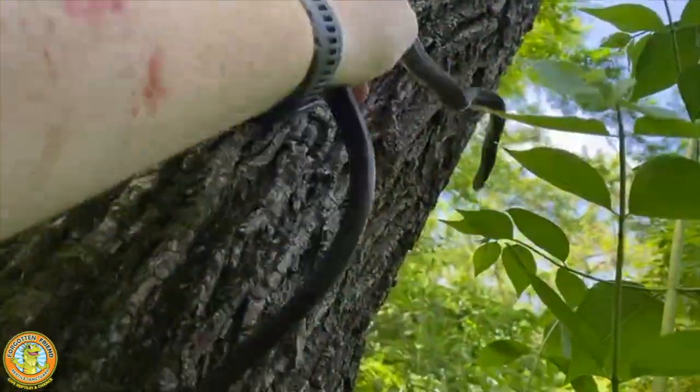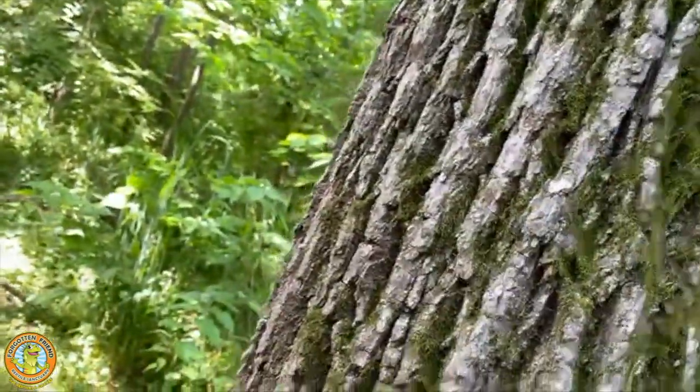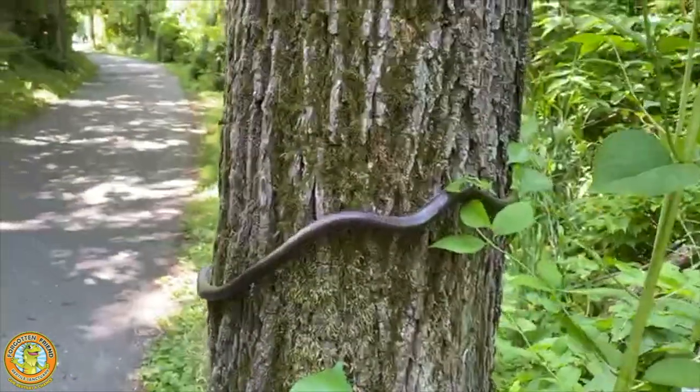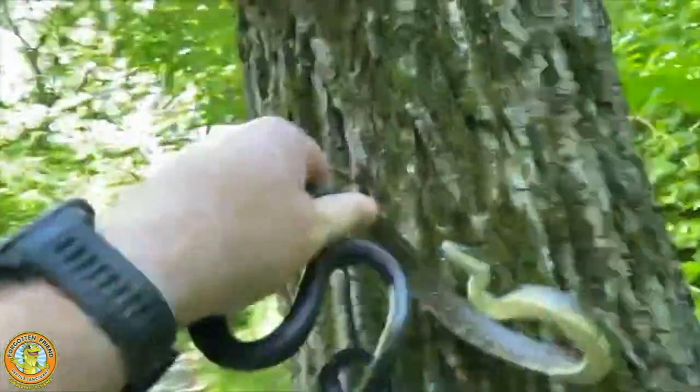Now, this one, I'm going to lose him because he wants to climb straight up this tree. Watch how these tree magnets just hang on to the trees. Isn't that wild? I love it. Every time I see this, I love it. Never gets old. But these rat snakes love to, oh good, there he goes.